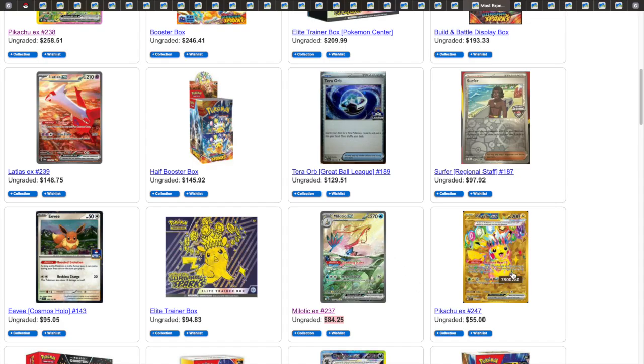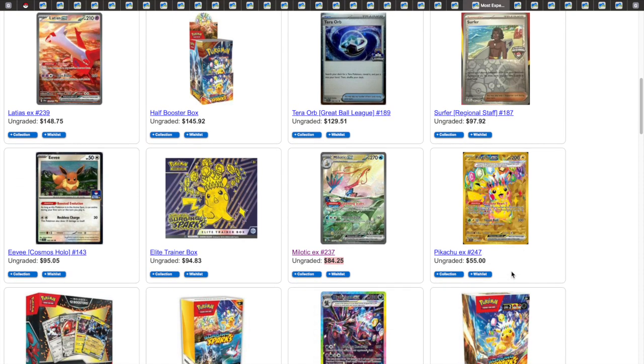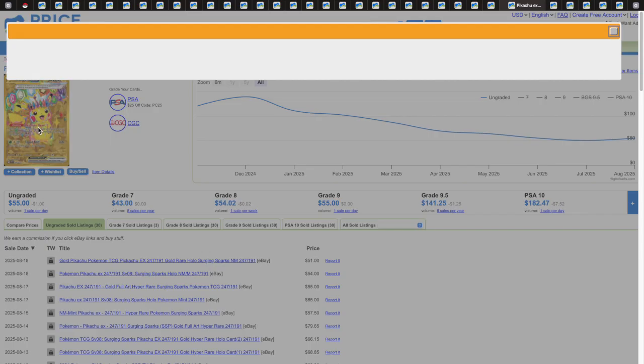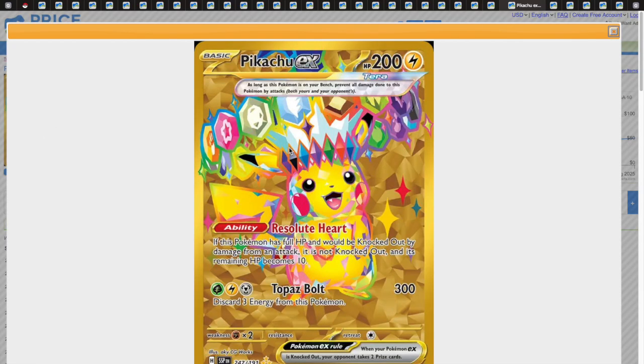And we also got this very famous gold Pikachu in this set. Generally gold cards are not that hype, but this one is very hype because it had the crown and it's a Pikachu and it's gold. So for me it was a no-brainer and I bought it. I really love this card. In fact, I love the gold more than the, no, I think I like both equally.